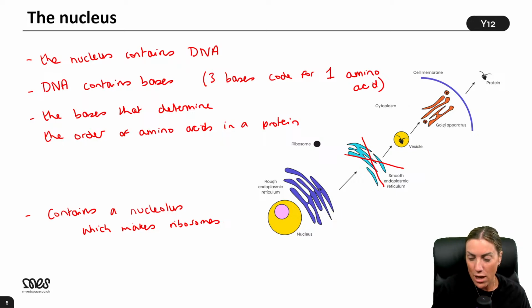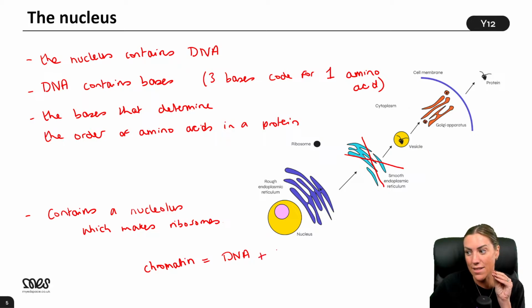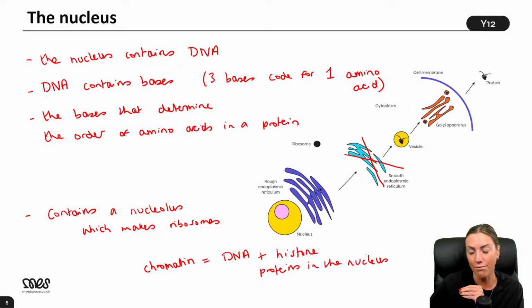Okay, can you remind me of chromatin? Yeah, for sure. So chromatin was a term we mentioned last lesson. Chromatin is the collective name for DNA and histone proteins in the nucleus. So the nucleus, we would say, contains chromatin. And then you could go on to say chromatin is made from DNA. And DNA contains bases, okay? But chromatin is like the collective name for the DNA wrapped around proteins, okay? Does that make sense?